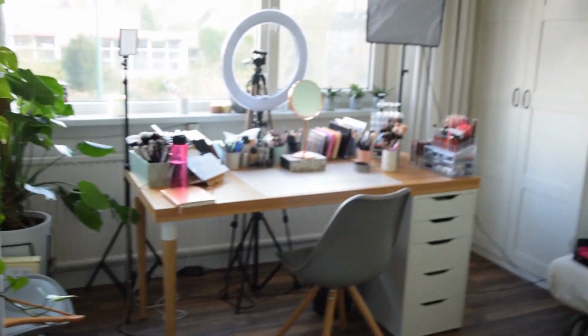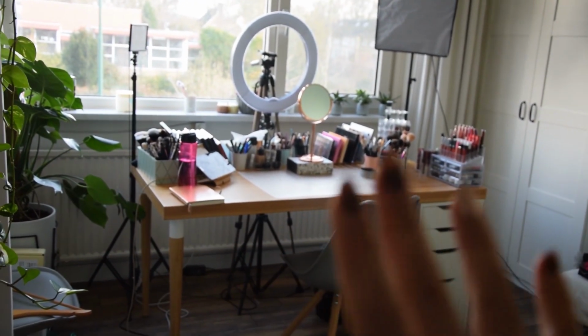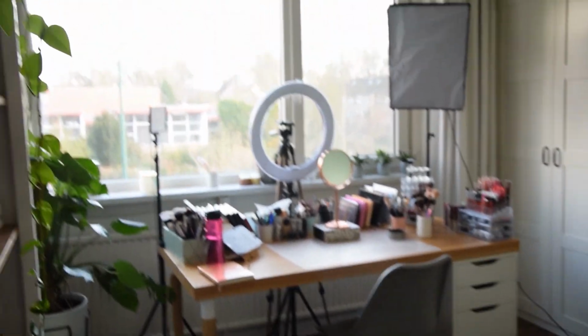But yeah, without further ado, let me turn you around and do a tour of my beauty room. Here we go, this is the entryway. The floor is the same as the rest of the top floor. And the first thing you see is my desk and my chair and the big window.